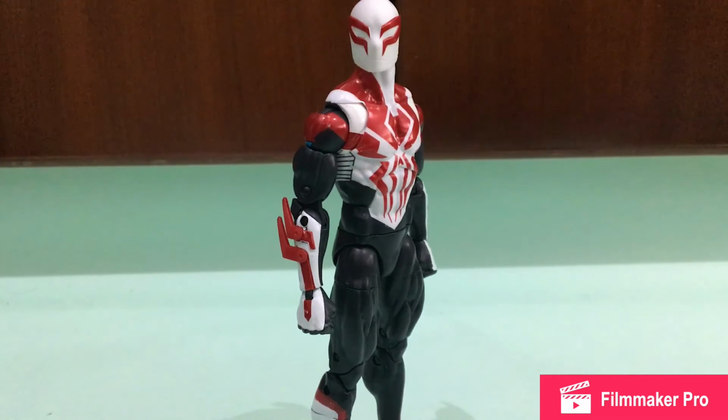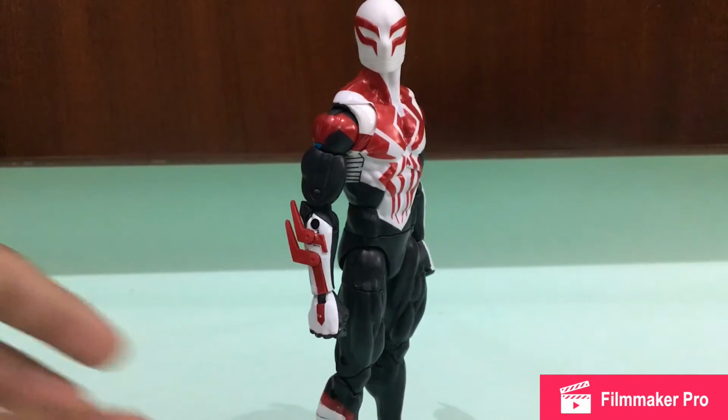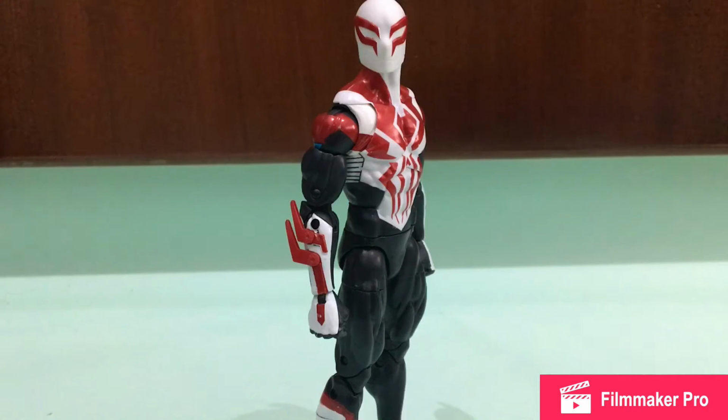Number 3 spot goes to another Marvel Legends figure from the Sandman build-a-figure wave. That is Spider-Man 2099, and yeah, I really much expected to put this figure in my list because this figure is pretty awesome. I really like it a lot, the normal design of the 2099.